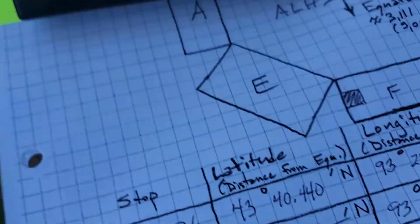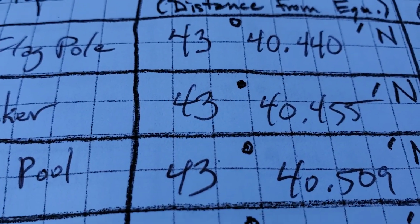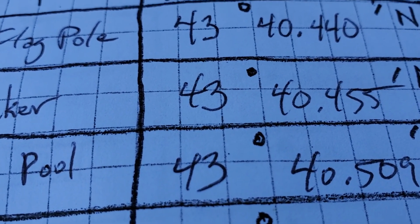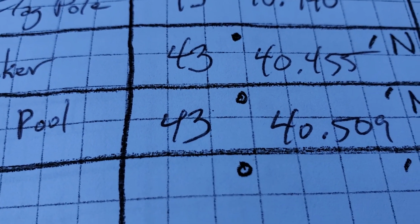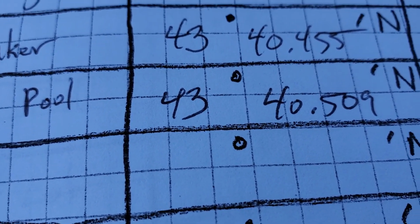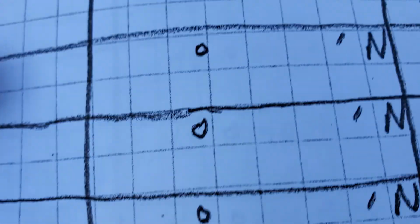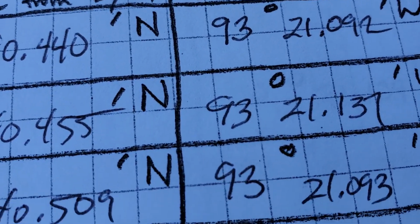Now I need you to notice something. See all the 43s on the latitude? They're all going to be 43. Unless you hopped in a vehicle and went to Owatonna, you just make it to 44. If you kept going to the Twin Cities, you'd make 45. But all of these numbers are going to start with 43. Okay? And all the longitudes are going to start with 93.